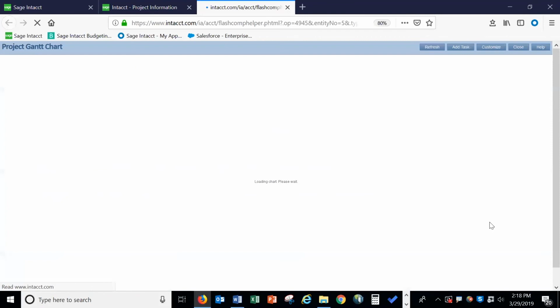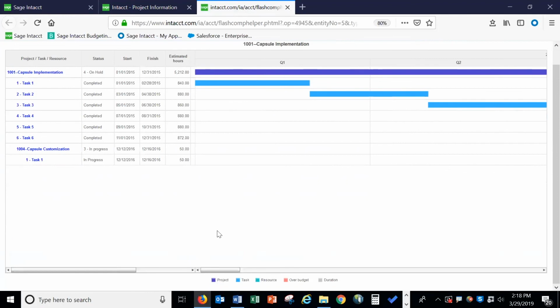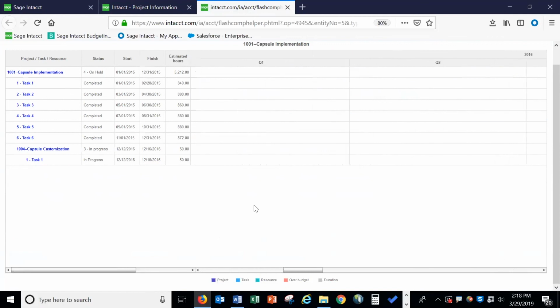The Gantt chart is really a nice way of showing all of the resources working on all of the components or tasks or phases of my project. And if I scroll down, you can see the legend at the bottom, and I can scroll across all of the different tasks of this project to be able to track in a visual way how we're doing on this project.